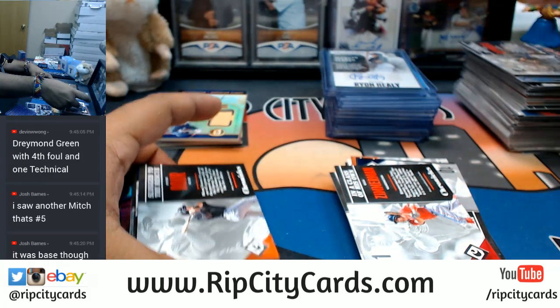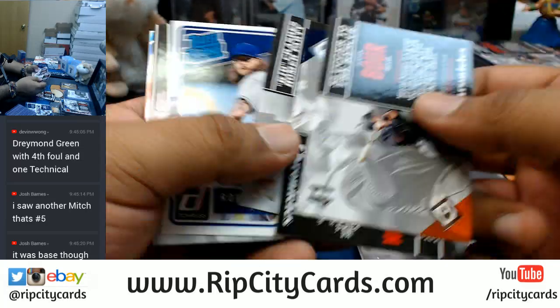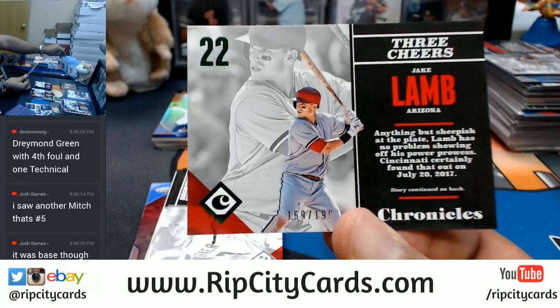Draymond Green with a fourth foul and a technical, and they're not even in the fourth quarter, I'm assuming. That's not good for them. You know, Draymond does a lot for that team. Jake Lamb of the Diamondbacks to $1.99.